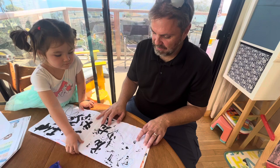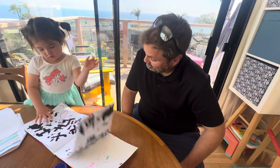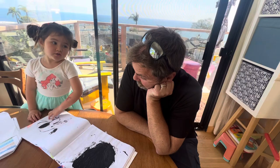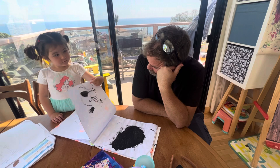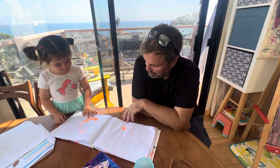Can you go back? Can you see my other drawings? It's at the back. Peppa Pig. Today I drew Peppa Pig. What's this? That's just nothing. That's just a rock. And this is just nothing. That's just a puddle. Oh, okay. And this is just nothing.